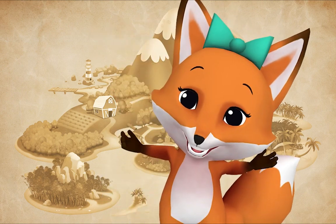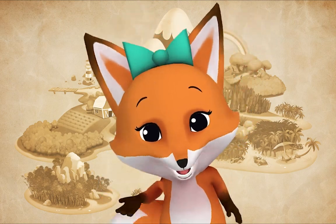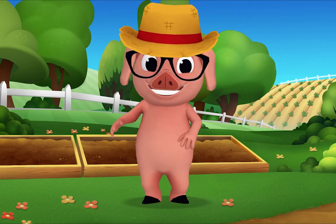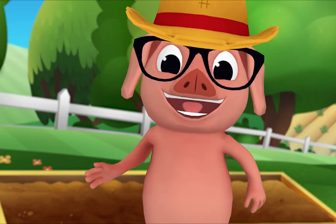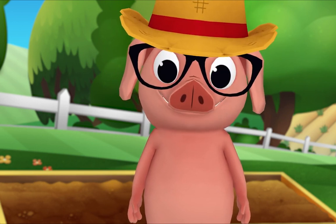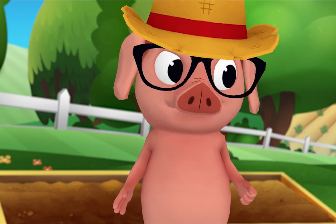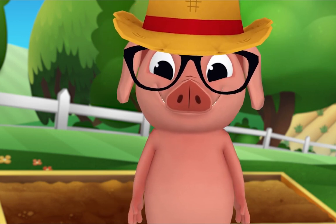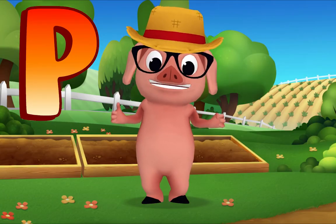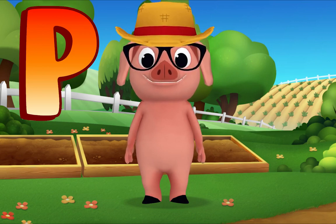Letter Safari! Let's find some beginning letter sounds. Hey! There's Pig. Listen. Pig. Pig. Do you hear that? Pig's name begins with P. Pig. That's me. Let's find more beginning letters.